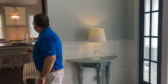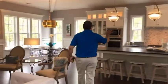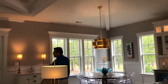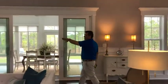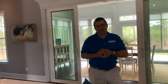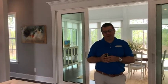Okay? So we just made one big loop. We've come in the front door. We've come into the great room. We've come into the oversized kitchen with the island, the tall ceilings. We've gone down into the Four Seasons room. We've gone down to the master bedroom. We've made one big loop. Now we're going to go upstairs, and this is one of the hidden gems of this house, the upstairs and really how it lives and the views you have in the Harbour Town 3.